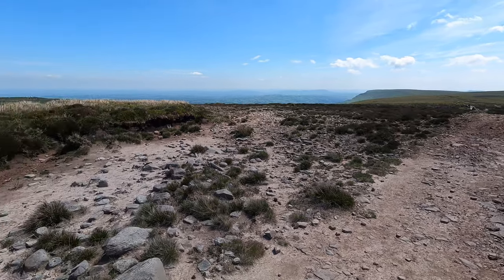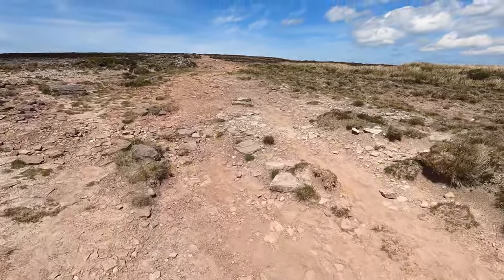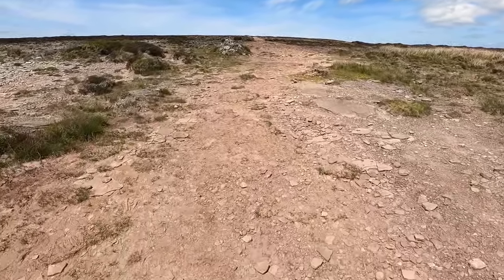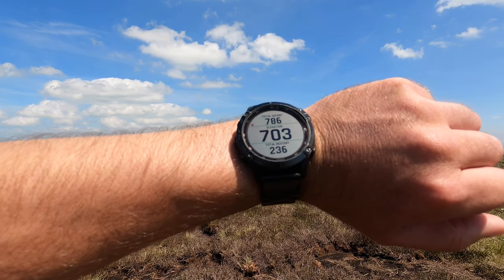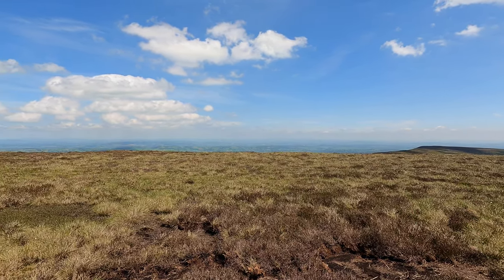It's got a little bit of a rocky section on the hillside here. Not really seeing anything like this, it's all been grass and flat tracks. Still easy going, don't get me wrong, but plenty of cairns lining the path along here. There we go. 703 metres is supposedly the highest point on the Offa Dyke Path. That's where I am right now.